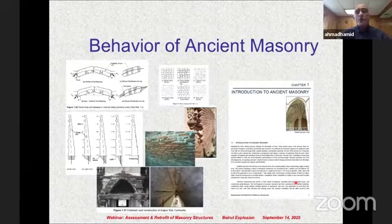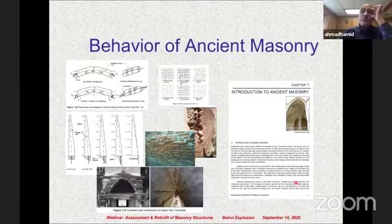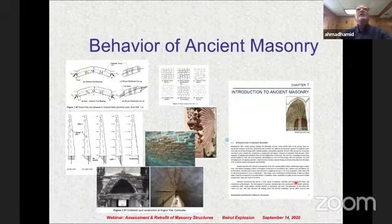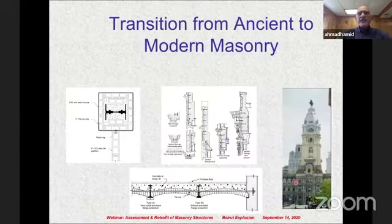That's why in my book, we introduce the behavior of ancient masonry to practical engineers, because unfortunately in many countries like Egypt, and I don't know about Lebanon or Iraq, load-bearing masonry is not part of the undergraduate curriculum. Usually they cover reinforced concrete and steel, but they don't necessarily cover unreinforced load-bearing structures, which are really complicated to deal with. And also there is a transition from the ancient to the modern masonry.